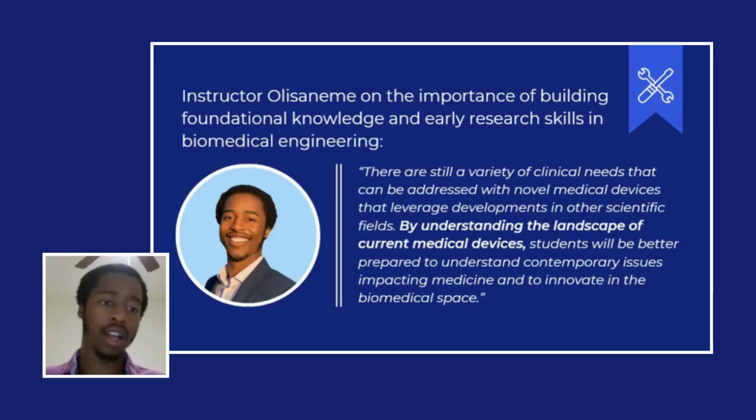Big picture, if you want to be a bioengineer, you want to improve patient outcomes and community quality of life through innovation. Through these projects, you'll be able to get some hands-on experience doing research and getting a bigger picture of the state of medicine and bioengineering right now and how it will likely evolve in the future.